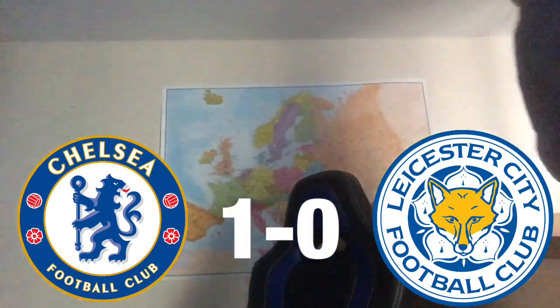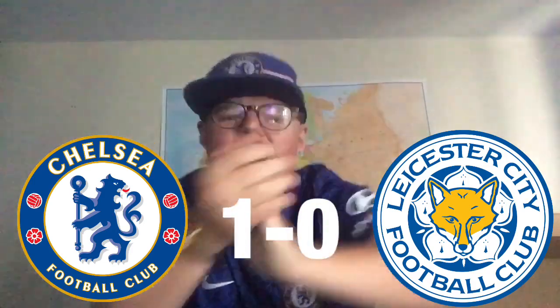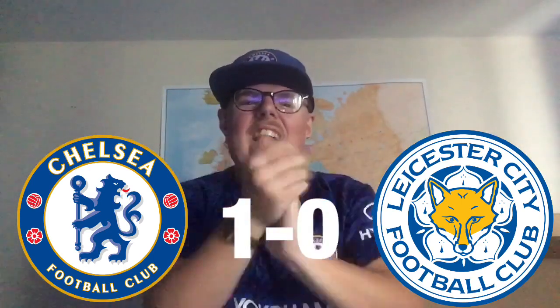First goal at Stamford Bridge is scored by our wonder kid, Mason Mount! Come on! First goal for Chelsea, Mason Mount! Come on, boys!